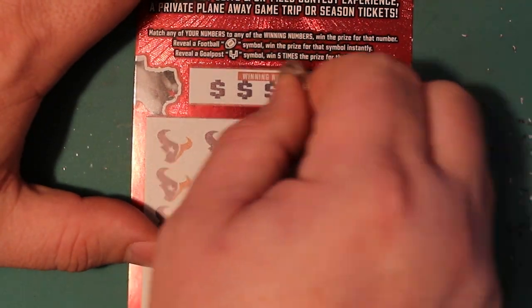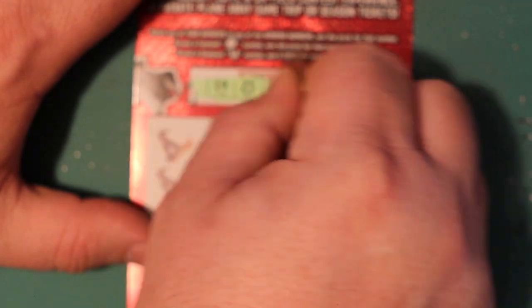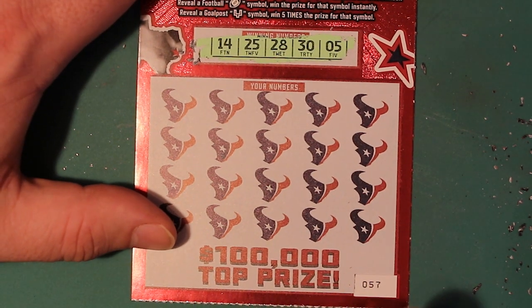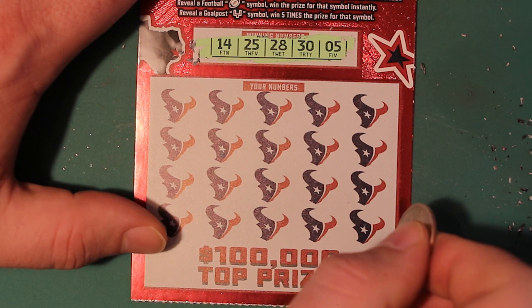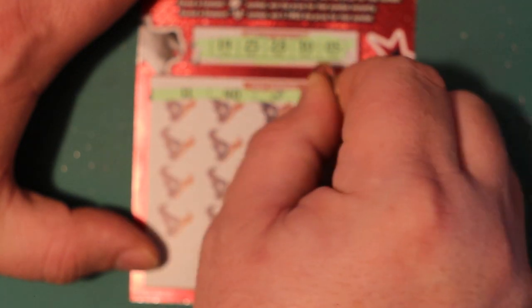I spent $100 on the tickets. I should have got 20 tickets. I only have 18, so something went wrong. And I'd like to break even if possible. 14-25-28-30-05. Hey, we got a football.